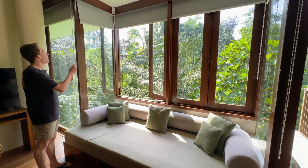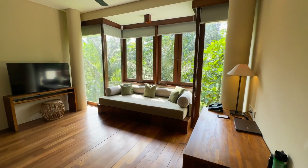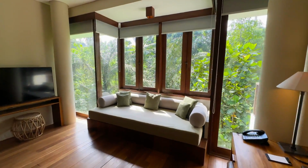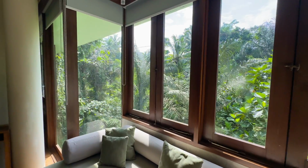They only have these blinds, so it doesn't get like super dark during the day if you close all these, but at nighttime it actually was really dark in here just because out here in the middle of nowhere, there's not really a lot of natural light anyway. But really cool.